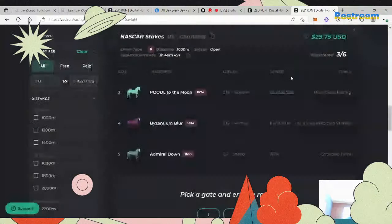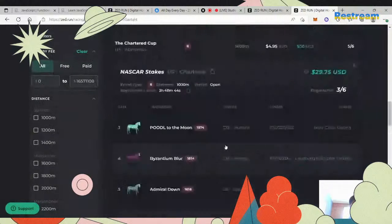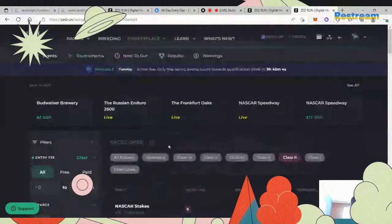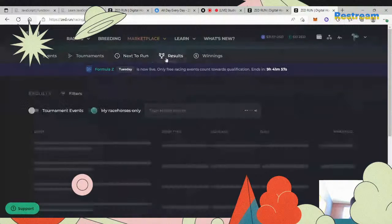Okay, I mean, it just gets crazy. As soon as you start going into the paid races, the caliber of horse that you see is just totally different than what you see from free races.